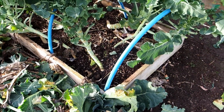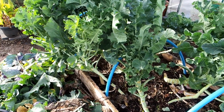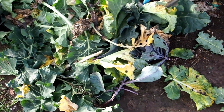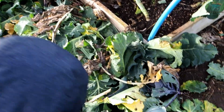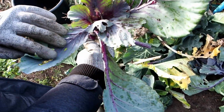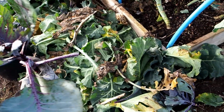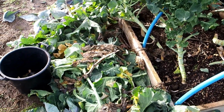Okay, so we've just cleared out this sprouting broccoli, I think D said it was. We just got rid of the more decayed leaves. As you can see, there were quite a lot through here. As we were going through, we did find some purple cabbage, but it looks like something got to them, as most of them had already been eaten away, or some of them had powdery mildew in them.